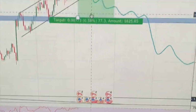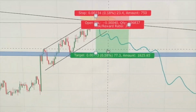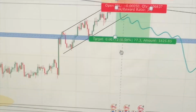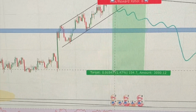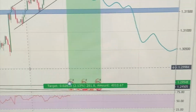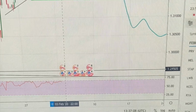I have three open positions currently. I like to sort of hedge my positions when I'm managing my trades, so I'll open three positions, take one off the table when it hits target one, then I'll move my target down to somewhere like this, take the second one off, and then finally the longer swing back down to the swing lows here is where I'll take my third profit off the table. But for now, this is my first target.